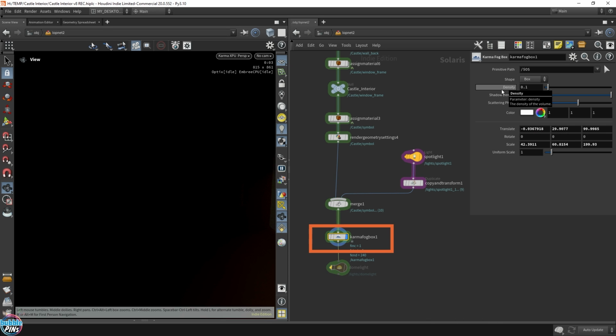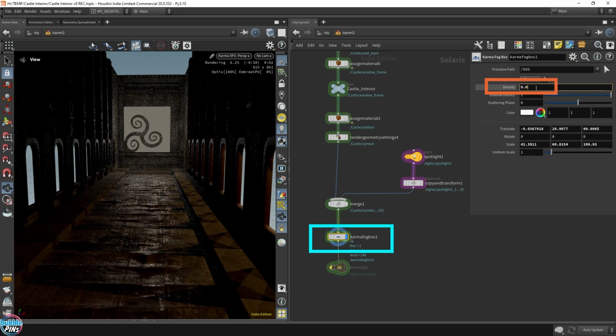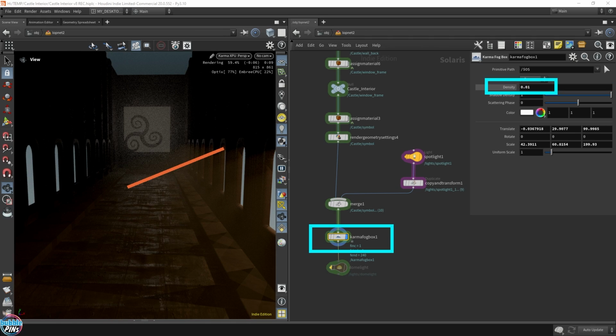So the density is a little high. I'm gonna put something 0.001. Oops. 0.001. Okay, that's too light. 0.01. Okay, now you're starting to see those lines. These lines. You can see where the lighting is coming from.